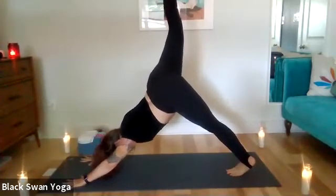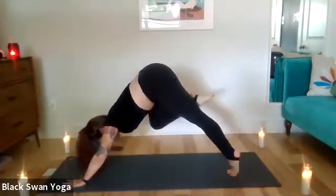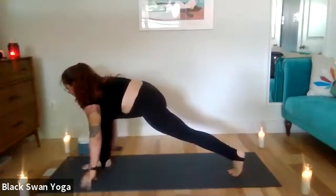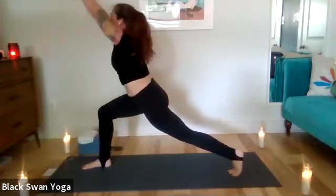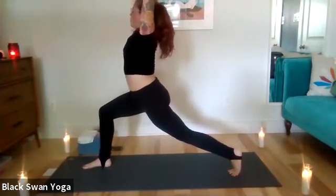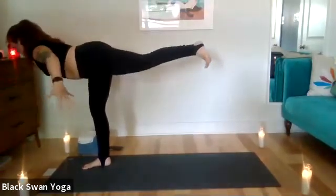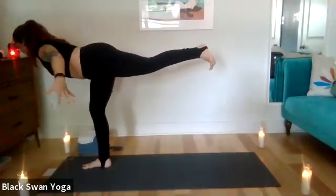Inhale. Exhale, runner's lunge. Step through your hands. High crescent lunge. Inhale, rise up, stand tall. Warrior 3. Exhale, launch forward off your back foot. Send your heart away from your left toes.